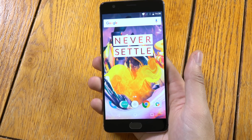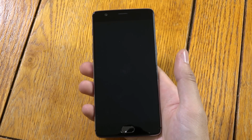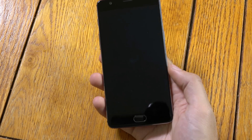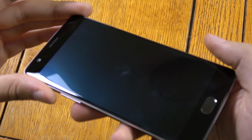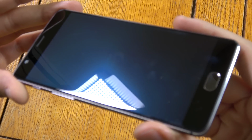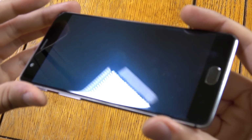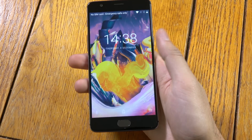And first things first, let's talk about the actual build of the phone. I have noticed, even just after owning it over the last couple of days, the actual front screen here has already started to get some scratches on it. It's not like I've been abusing the device as well. I've really been trying to look after it. And if you look really closely, you should be able to see there are some scratches coming on the device already.